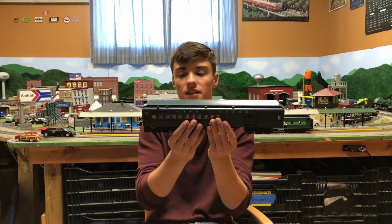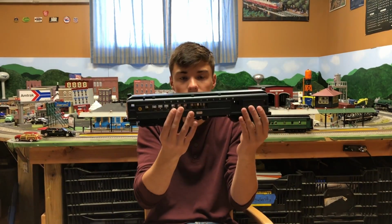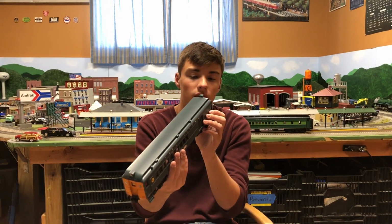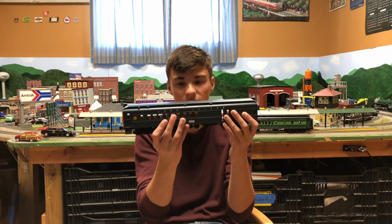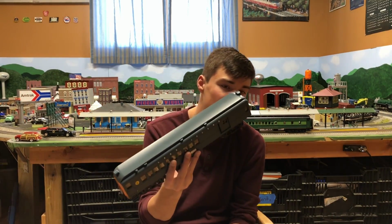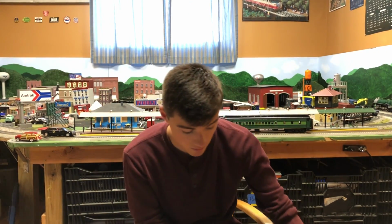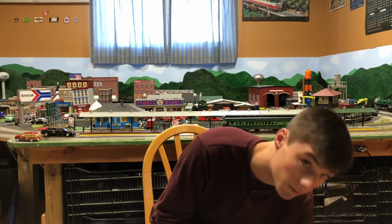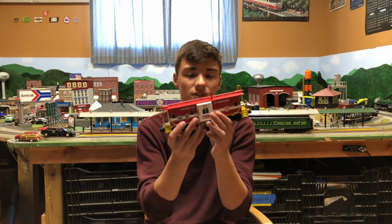And last but not least, this is also another unpowered combine car. Really cool. I'm really glad to get this in the collection. And I know a couple of my buddies out there who are also Long Island Railroad collectors. They're awfully jealous of this. This is just an amazing set and a need for anybody who collects Long Island Railroad model trains.